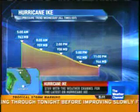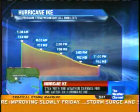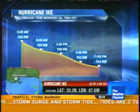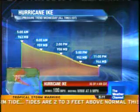Yeah, with Ike also, something else we've been noting is the big pressure drop that we saw yesterday. And usually when pressure drops, the winds increase. That's how those two correlate. Now, yesterday we saw the pressure at 963 at 5 o'clock. By 11 o'clock last evening, it had dropped to 944, but the winds had not changed too much.